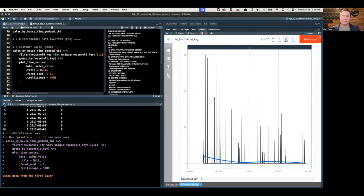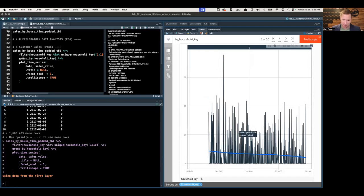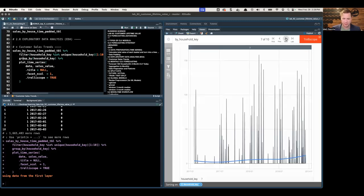So the idea here is one of the things we might want to do is try and catch that before it happens. We want to try and preserve and retain those customers and get them spending more with us. This customer, I mean, they're spending a ton. We love this, so you want to keep that up. This one's actually got increasing rates.